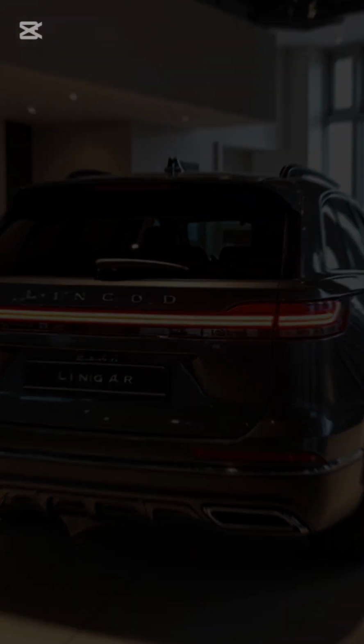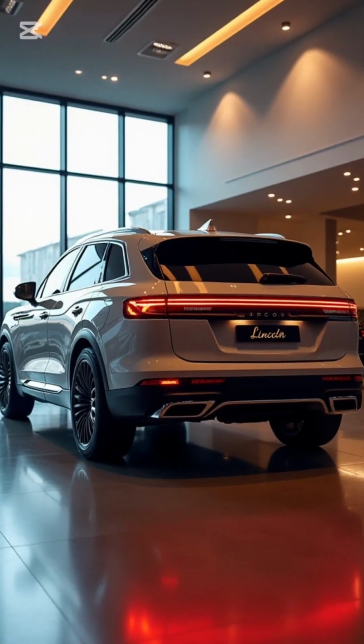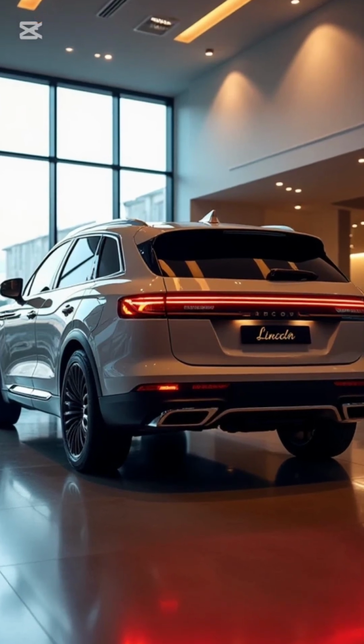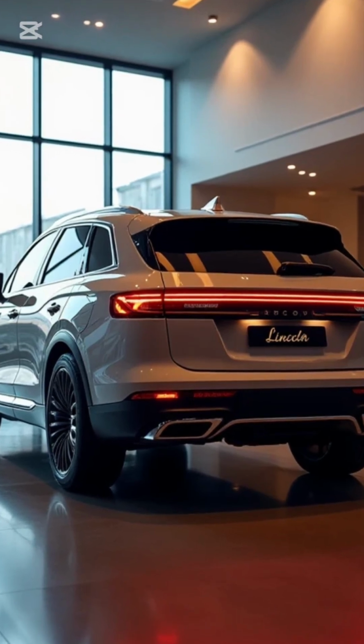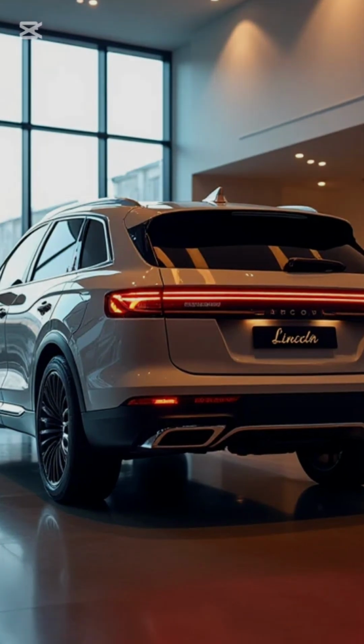The 10-speed automatic transmission ensures seamless gear shifts, contributing to a refined and responsive ride. With available all-wheel drive, the Aviator offers improved traction and stability, making it a great choice for various road conditions and weather scenarios. Inside, the cabin is crafted with high-end materials and thoughtful design elements.